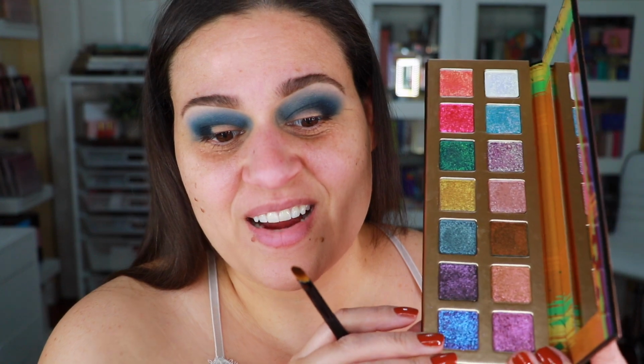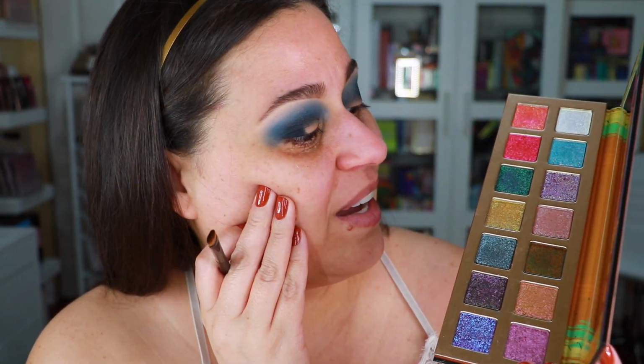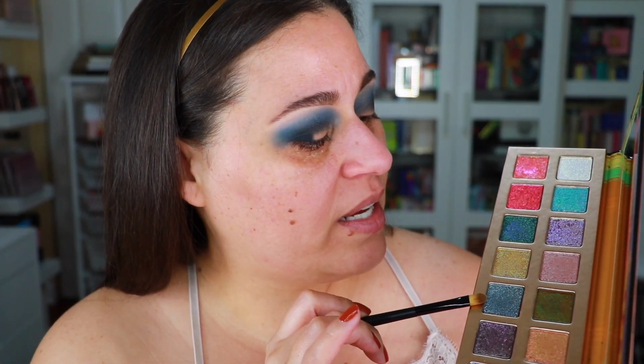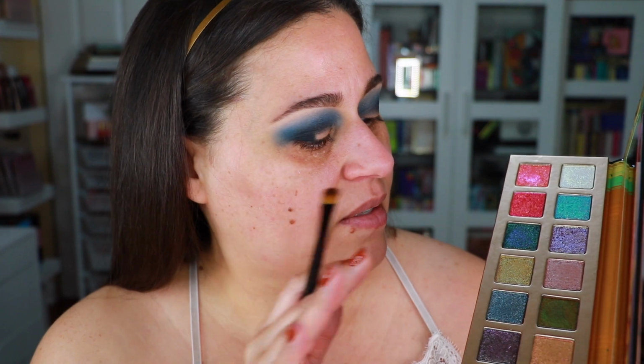This was an amazingly easy blend, and I'm working with super intense colors. I'm really impressed so far. We've got the other eye all caught up, and now we have to decide what to put on the lid. Oh my goodness. I mean, this shade is more of a black-based blue.